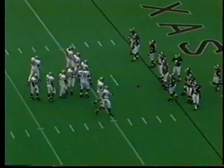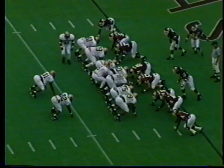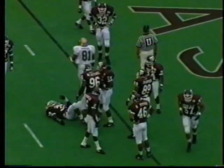Dunbar, their center, turns around to get the snap count from Watson as they come to the line of scrimmage. Again, the two fullbacks are in the backfield. Watson starts the snap count, the handoff to Reuben, that's a touchdown. Over the left side, Reuben with the touchdown, Clifton Reuben, his fifth of the season. And now Baylor takes a 6-3 lead.